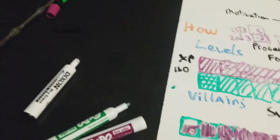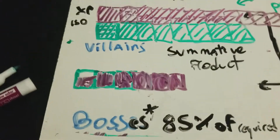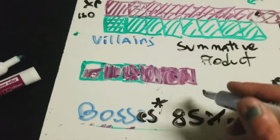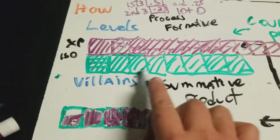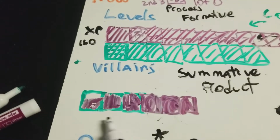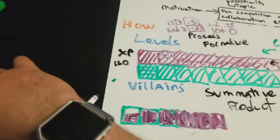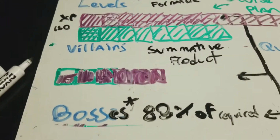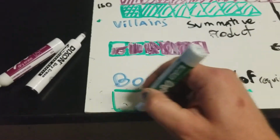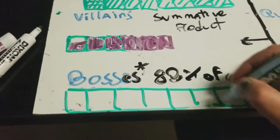The other thing that's a part of the class component is this idea of bosses. Now, bosses are big assessments, final performance tasks, projects, or tests, finals. Now, the bosses are usually going to be worth 80% of all of the other stuff that you've done that's required. So in this example here, you have 1, 2, 3, 4, 5, 6, 7, 8 levels in levels plus 3 levels in villains. And usually these will be kind of similar. You have just as many villain levels as you have experience point levels. But in this example, there's a total of 11 required buckets. That means the test will probably be something like 8 or 9. So this test by itself, 4, 5, 6, 7, 8, 9.